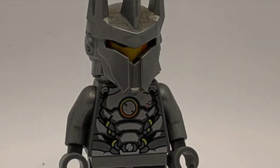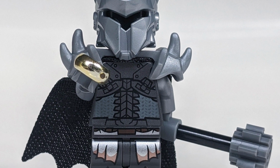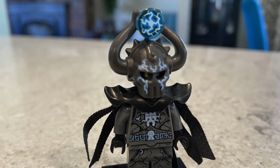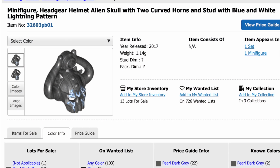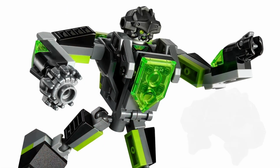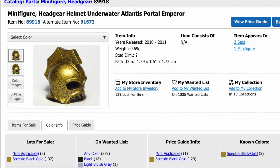The short-lived Overwatch set wave gave us Reinhardt's helmet, which is highly sought after for Sauron custom minifigs. This crazy skull helm with lightning effects came in the new Nexo sets and goes for $20 new on Bricklink. Nexo also provided this rough spiked helmet and this more open-faced helm. And lastly, we have the Portal Emperor's helm from the 2010 Atlantis theme.